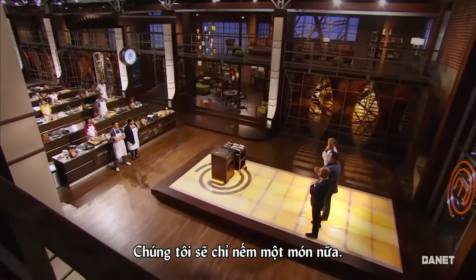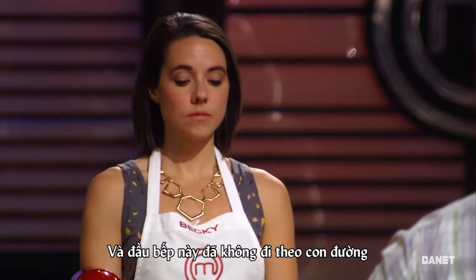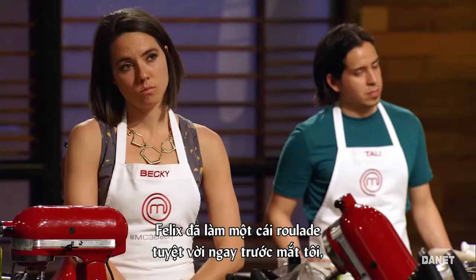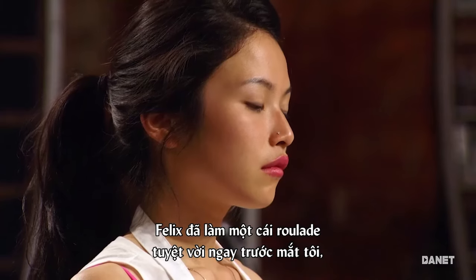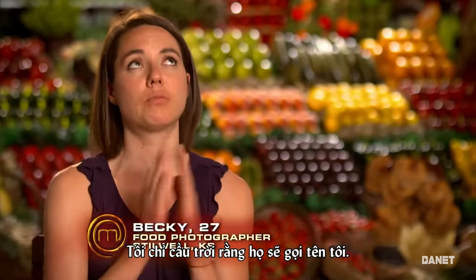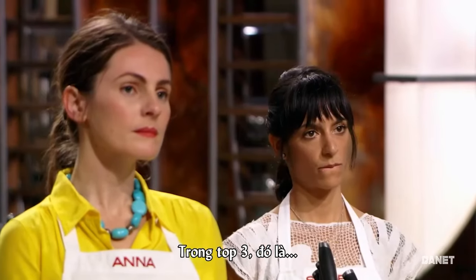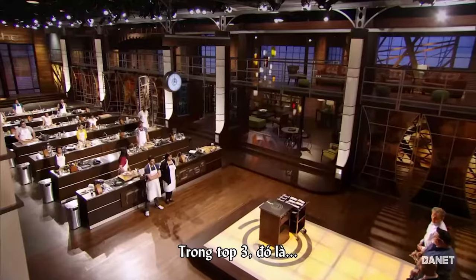We'll be tasting just one more dish. And this next home cook didn't go the obvious way with the ingredients. Felix made this amazing roulade right in front of me, and I'm just hoping that they're not talking about her. I'm just praying that they're gonna call my name. In the top 3, it's Becky.